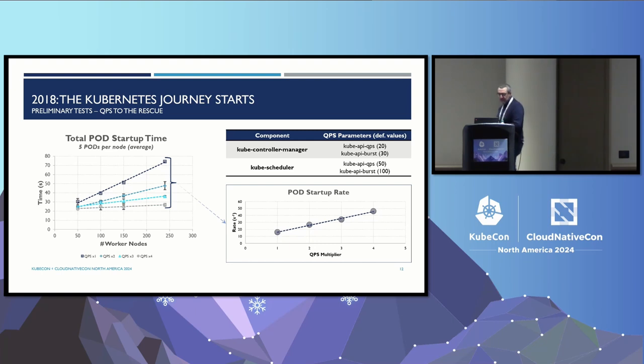And we noticed these QPS values that you could pass to the controller manager and the kube scheduler. And we said, OK, but let's see what happens if we increase this. And we played a simple game. We take the default values of this, and we just multiply by a fixed multiplier. And let's see how the performance goes, better or worse.